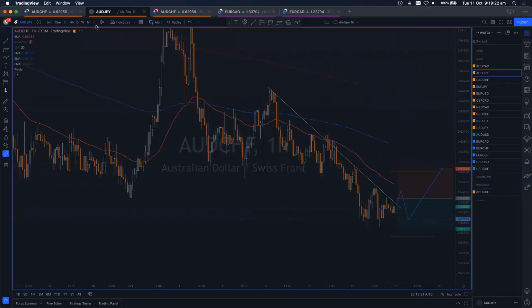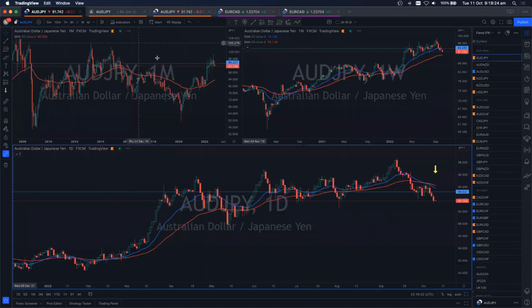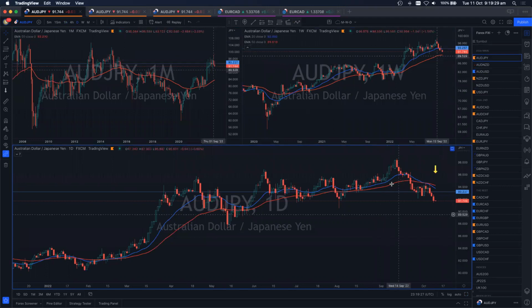Aussie yen. Again, we've got a breakdown here. We've got a much nicer looking Elliott wave. Elliott wave 1 going from these highs, breaking through the daily 50, pulling back to the daily 50, and then now we're heading short. We are actually hitting some kind of lows, some level here, where these lows are. Bit of caution there.